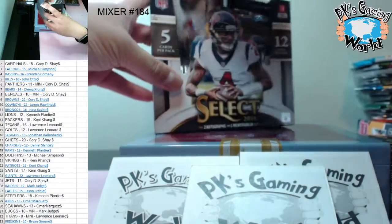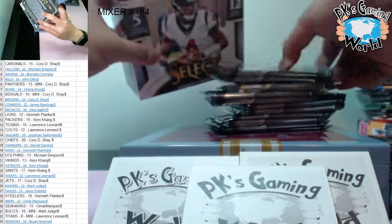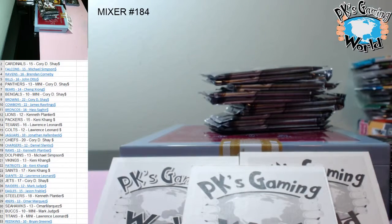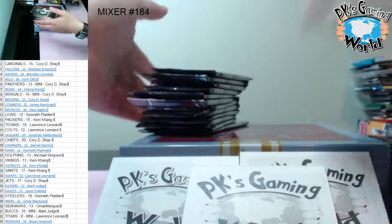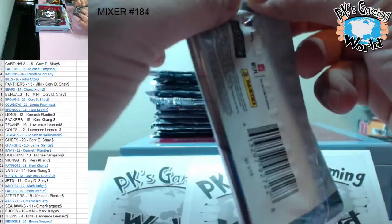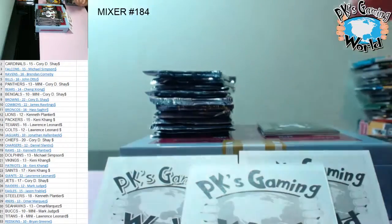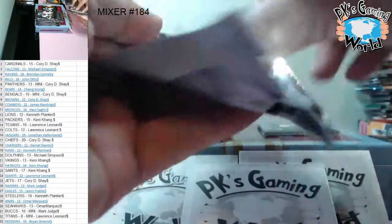Well, after Playmakers patches, I don't think any patch is going to win over Playmakers patches. You got like a 4 or 5 color patch in Playmakers for just a card out of 199 or 99. So after Playmakers patch, all the patches from every other set can't compare to it. Because Playmakers patch, even a card out of 99 or 199 has like 3 or 4 color patches. And then all these, you know, all of 10 out of 25, there's only like 2 color patches.